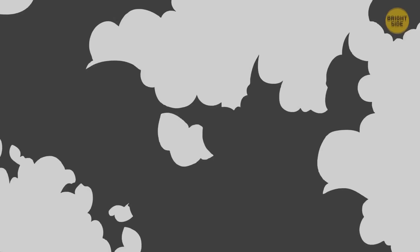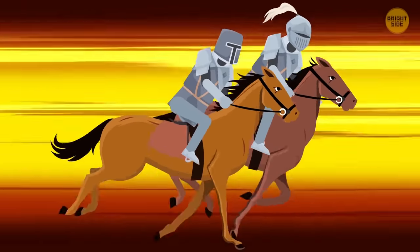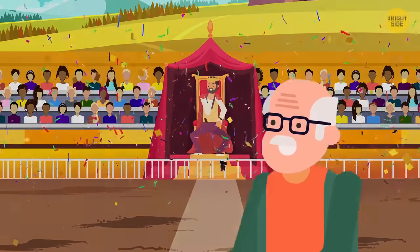A few seconds later, the knights were already galloping to the finish line as fast as their horses could. The first knight won the race because he came in last. What did the old man say to them?